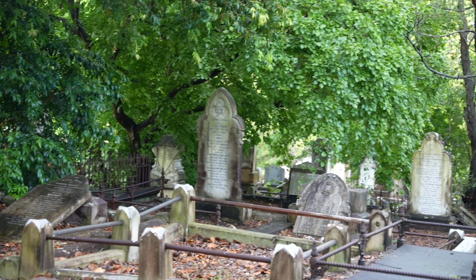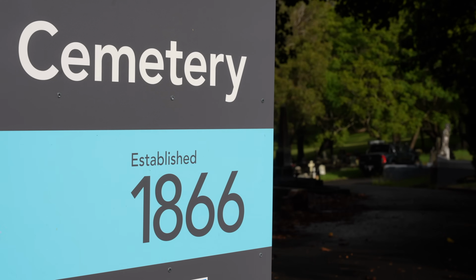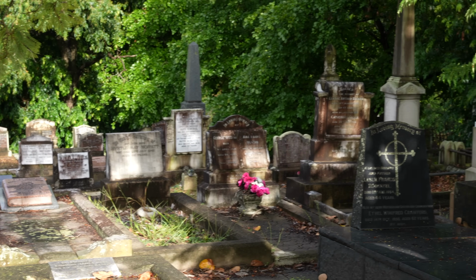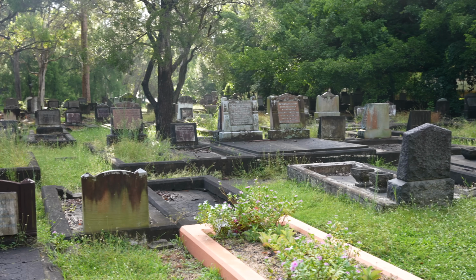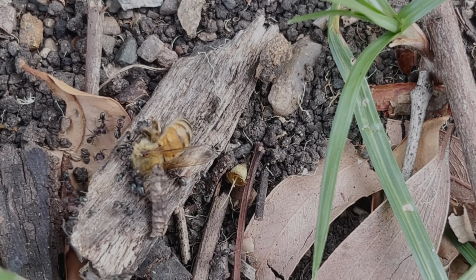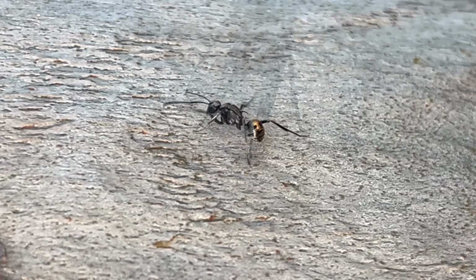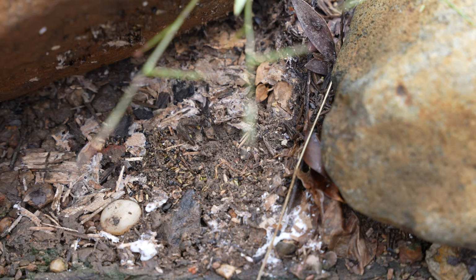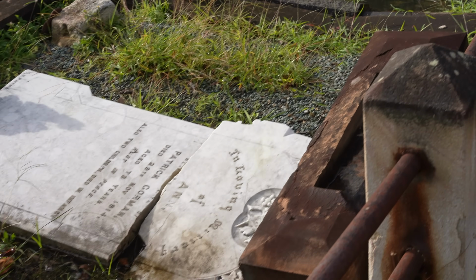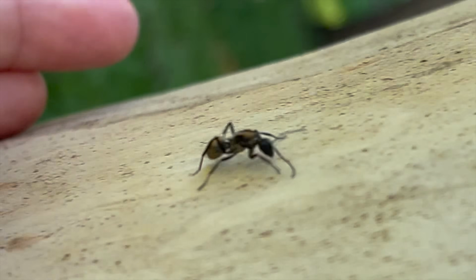But I'll let you know the secret of my favourite location, and they are in every city: cemeteries. It sounds a bit morbid, but old cemeteries have been undisturbed for many years and not many people visit them. It's a great place for insect species to flourish around old graves. Trees, rocks, everywhere. I visit all the cemeteries within the city I live in and always catch a variety of ants.